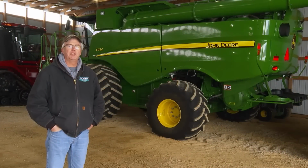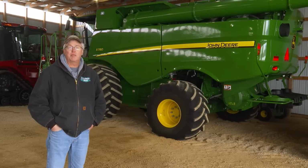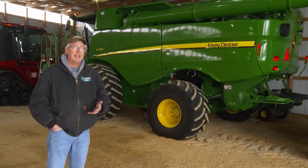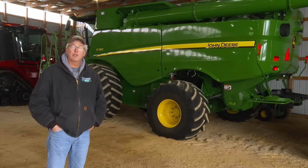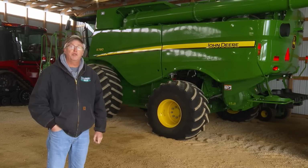Okay, folks, time for our feature item on the show today. A very sharp 2021 John Deere S780 Combine. It's got 660 engine hours, 511 separator hours. Now, in the last year, I've seen 10 21 model S780 sold at auction. The average price, $429,550. I've seen them up as high as $460,000 and as low as $400,250.